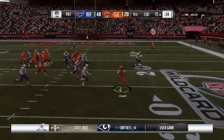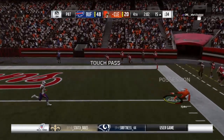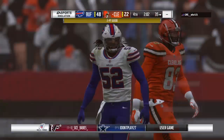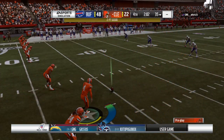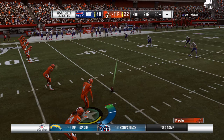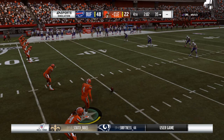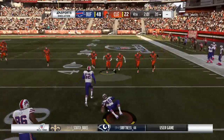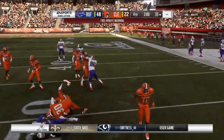Oh, it's a fake. They'll try and throw for it. And the Browns make some inroads here on that deficit. And he'll get into the end zone as the 2-point conversion is successful. And the Bills are going to recover.